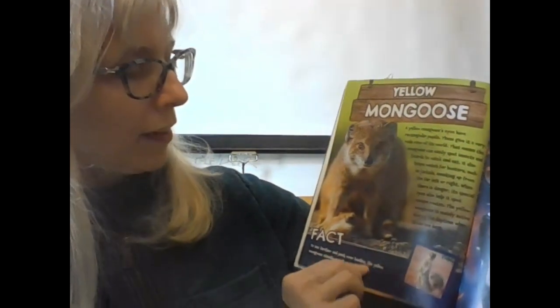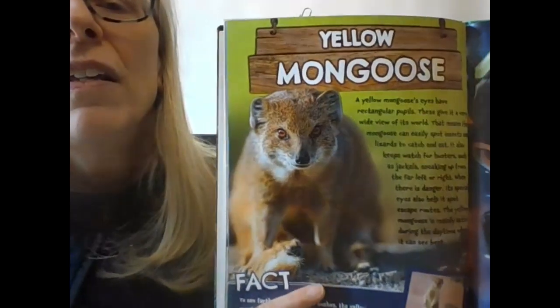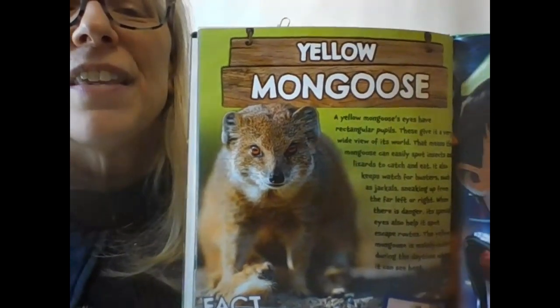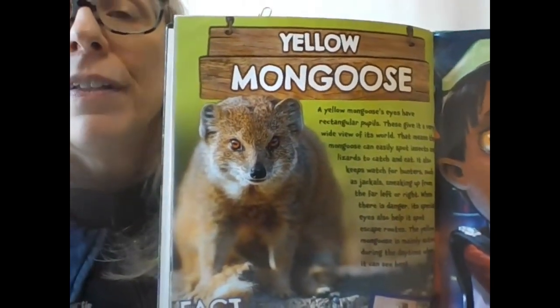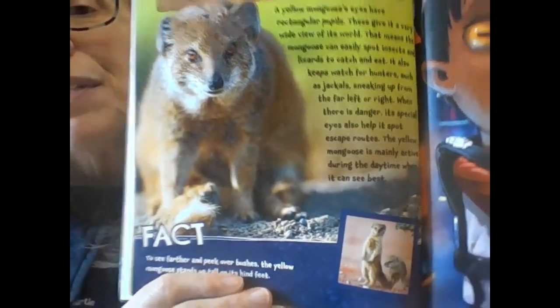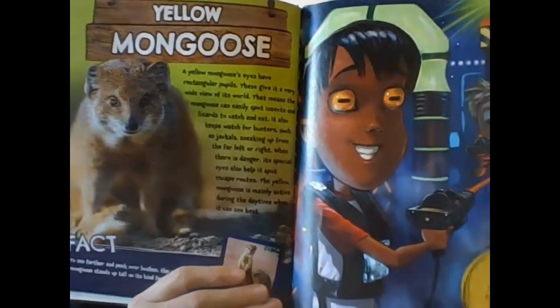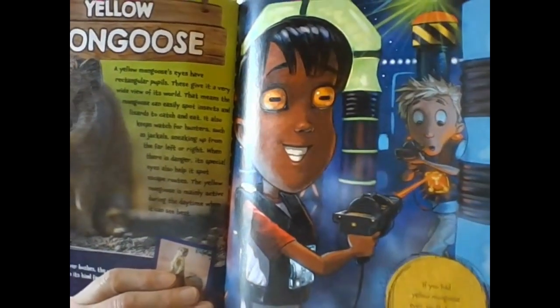The yellow mongoose is mainly active during the daytime when it sees best. And here's the fact. To see farther and peek over bushes, the yellow mongoose stands up tall on its hind feet. So if you look close there, you can see the rectangular pupils. They kind of go across the eye, and there he is standing up to see better. And if you had yellow mongoose eyes, you would always win at laser tag.